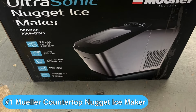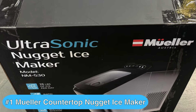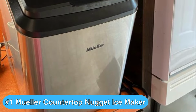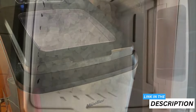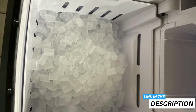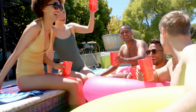If you're hunting for the best nugget ice maker for home use, then the Mueller Countertop Nugget Ice Maker is a great choice for those who want a reliable, efficient machine that delivers soft, crunchy ice fast. This ice maker swiftly churns out nugget ice that enhances your beverages. You'll appreciate having fresh ice ready every 10 minutes, whether you're prepping for a party or quenching your thirst on a hot day.